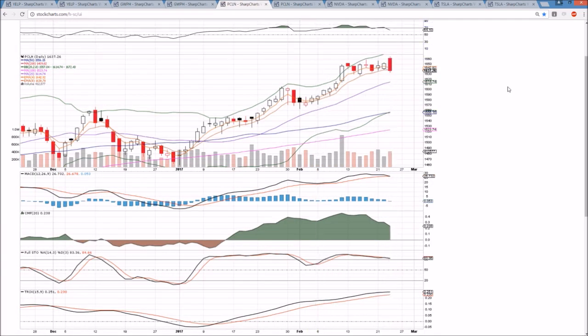PCLN, gap and trap day today with a new all-time high. I like PCLN bearish here if we see a consolidation in the S&P 500.